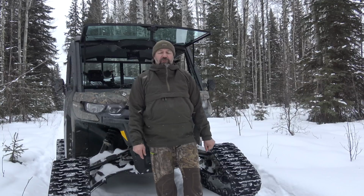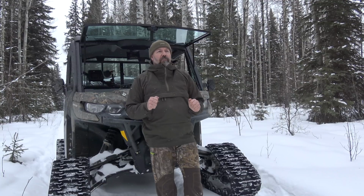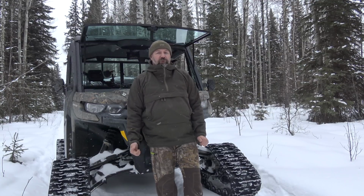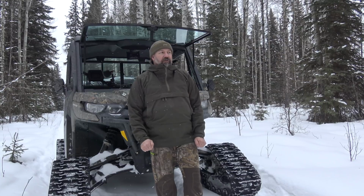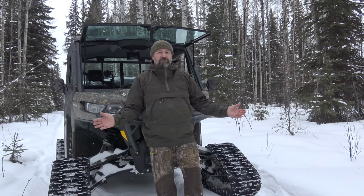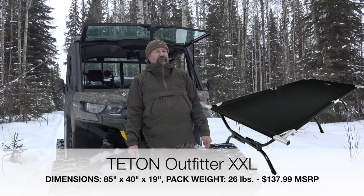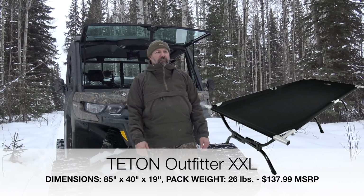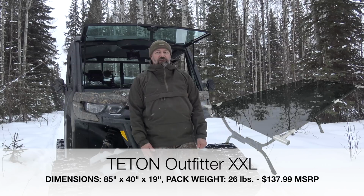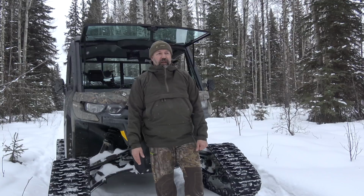So we are out in the Can-Am with the tracks and it's ploughing through the snow without any problems. I do have a lot in the box at the back that I need to dump off so I can actually go and get the wood. So I'm going to do that first. I'll get to camp, I'm going to set up my ice fishing tent, unload stuff. I actually brought my big Teton camp cot with me. I'm not sure if it actually fits inside the hot tent. That's the part I'm not sure about. So I brought it just in case. If it does, great. If it doesn't, that's fine. I'll just pack it back up. But it'd be nice to have that big camp cot in there. But I have the small one, so no biggie.